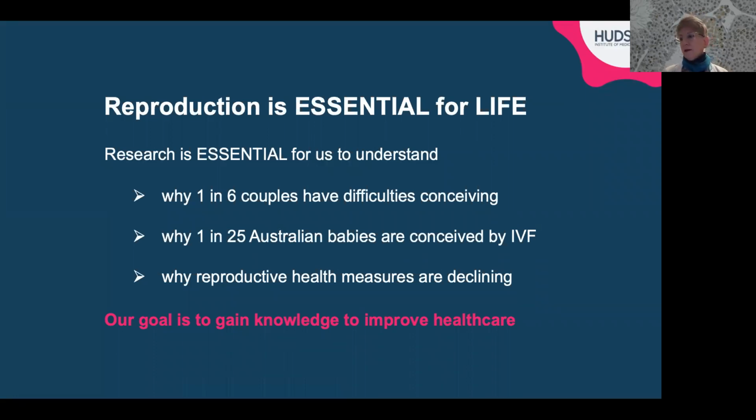So you're probably well aware that the Monash Health Translation Precinct offers many research opportunities that are connected with human health. Our work in the discipline of reproductive biology relates to issues of transgenerational importance that is relevant to every person. We're part of an essential international community committed to understanding why 1 in 6 couples have difficulties conceiving, why currently 1 in 25 Australian babies are conceived by IVF. This was unthinkable 40 or 50 years ago. And that number that is so large reflects the fact that reproductive health measures are in fact declining.